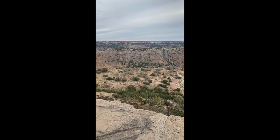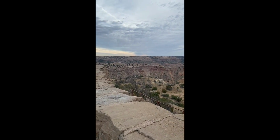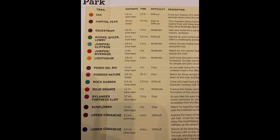If you compare this to the Grand Canyon, where only skilled adventurers typically will hike down, you're able to drive your vehicle down in the Palo Duro Canyon, and in the Palo Duro State Park, they offer over 16 different marked trails for hiking.